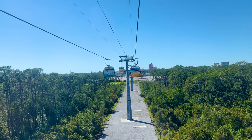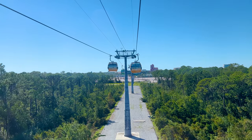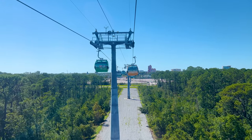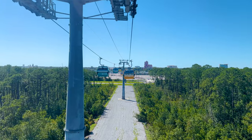Throughout his life and career, Walt Disney had a passion for animals and the natural world. Today, we are traveling through one of the many protected wetlands here at Walt Disney World Resort. If you're lucky, you might spot some of the happiest wildlife on Earth.